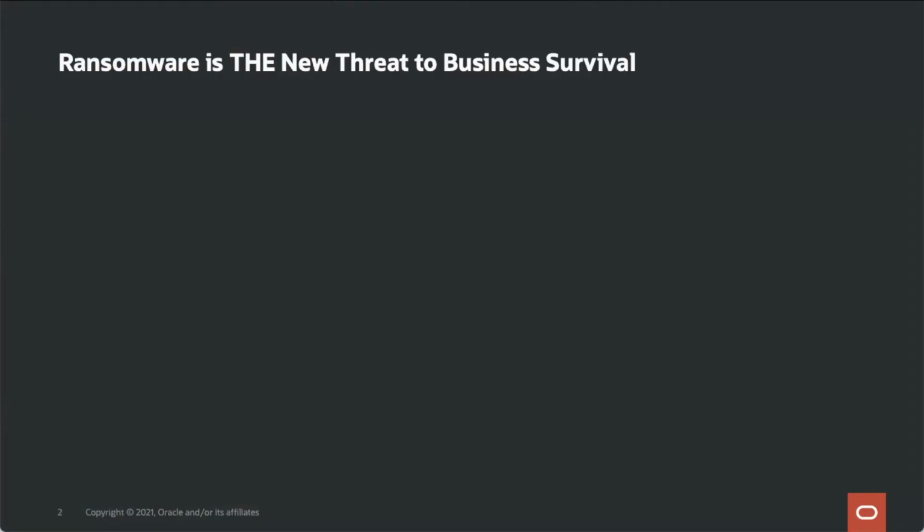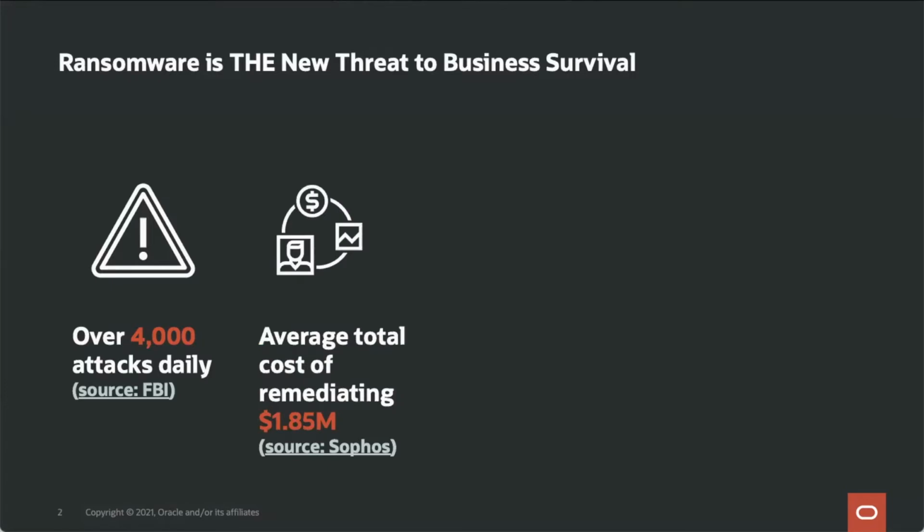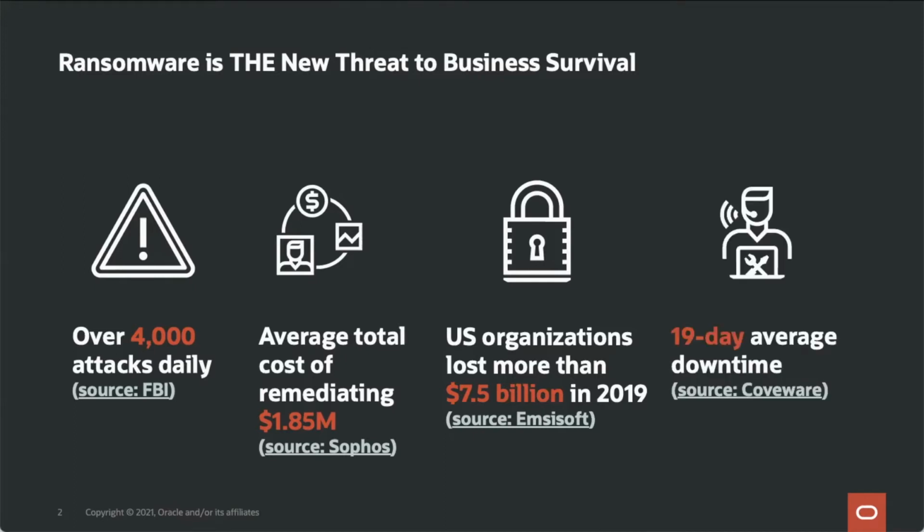Ransomware is a new threat to business survival. There are over 4,000 ransomware attacks every day, according to the FBI. And on average, remediation costs over $1.5 million. And organizations have lost more than $7.5 billion in 2019. And worst of all, the average downtime from one of these attacks is 19 days.